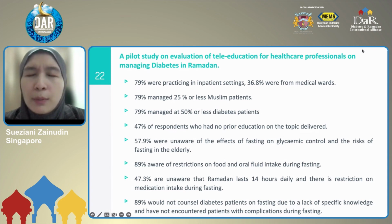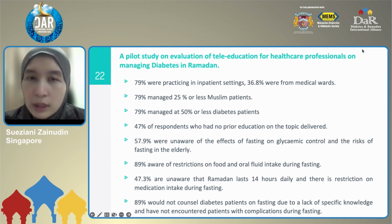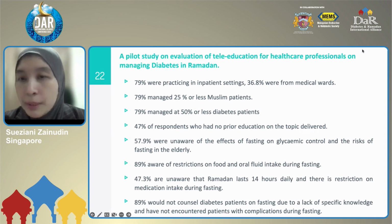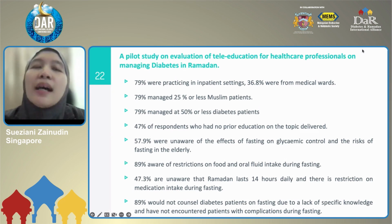80% were managing Muslim patients, but only about a quarter of them, as per Singapore's population. And about 80% were managing about 50% or less. About 50% had no prior education on the topic delivered. Please take note that we already do regular education on an annual basis.